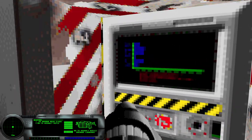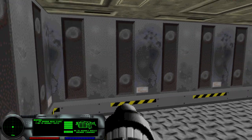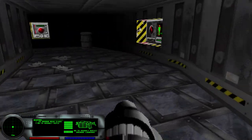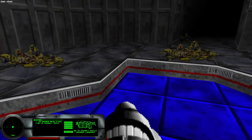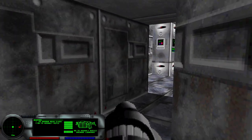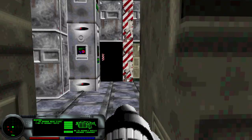So on Total Carnage, that part of the level is fairly tricky. As you can tell, it took me a few times. I didn't necessarily practice it a ton, but I practiced it a couple times. I think it's more authentic if I don't perfect it, right? I want to get a good strat.